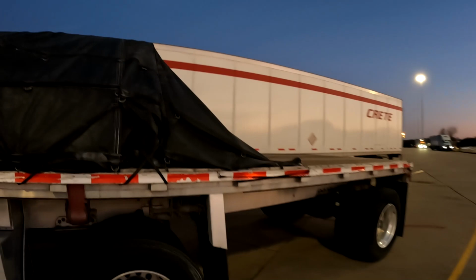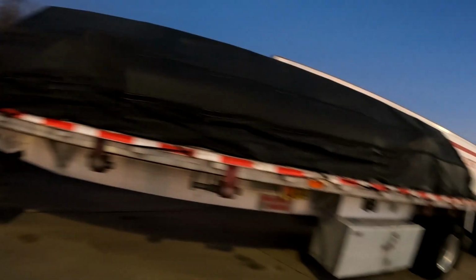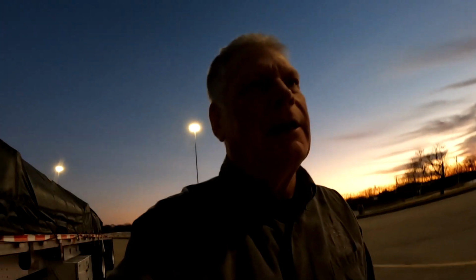And I had somebody send me a message earlier asking why the trailers are so long when we don't use all of the length of the trailer. On this particular load, I've probably got an extra 20 foot. But it's not always like that. Sometimes we use the entire trailer and a couple extra feet. Most of Maverick's trailers are 48 foot. That's pretty standard for flatbed. There are some 53 footers. Most of the van trucks, like this Crete truck beside me, are probably 53 footers. It's pretty standard.